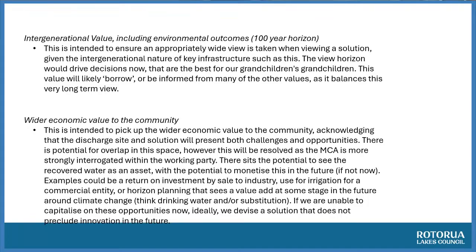Intergenerational value, including environmental outcomes for a 100-year horizon. Again, these systems are with us for the long term. And I think there is an appropriate view that how we think today and how our children or grandchildren will think might be different. So the question is, are the fundamentals of protecting community health, protecting the environment, protecting the water environment we live in, going to be shared with our future generations or not? I think that's an important value to ponder over and ask ourselves, for each potential solution, how it impacts that. And obviously, economic value to the community.